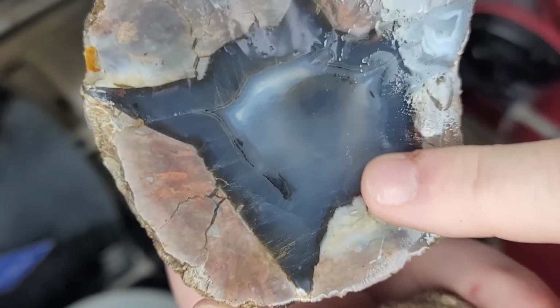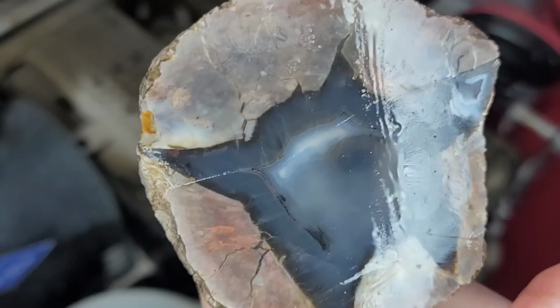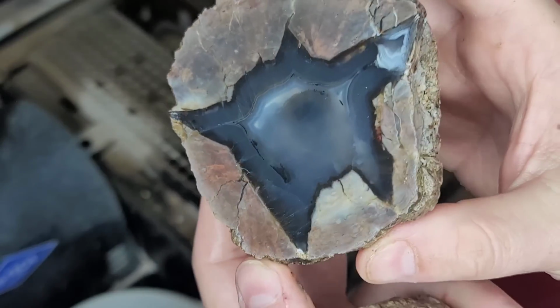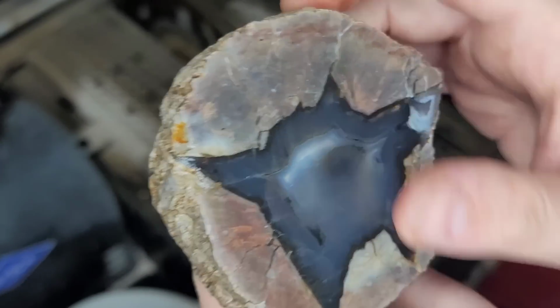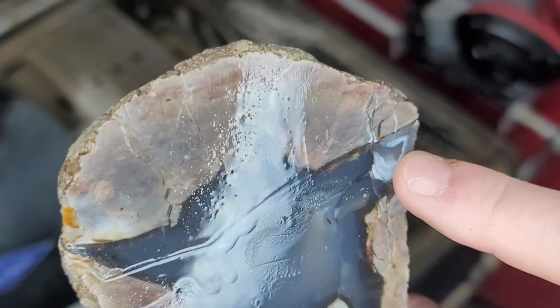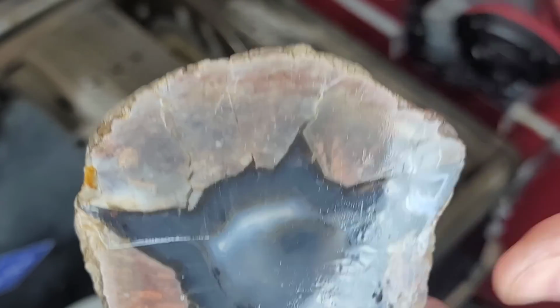So that'll be one where if I grind this down a lot more, that agate will show up. So we'll grind this surface down more. Probably not in this video, but that's a future project. But that agate will come out really nice. It looks like there might be some white chalcedony, or it's opal, maybe. I don't know.